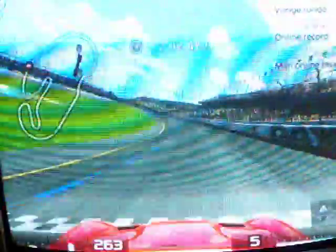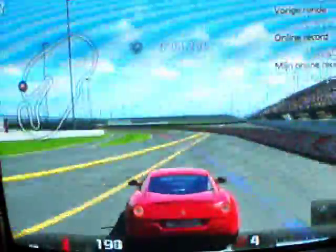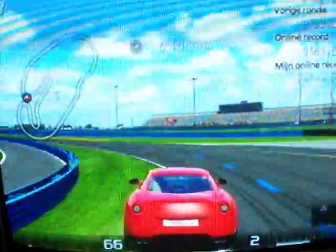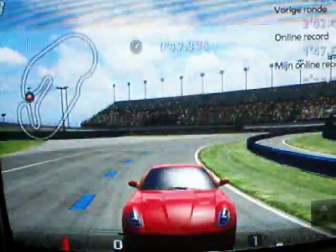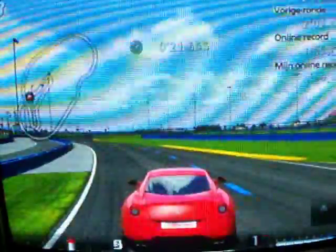From the 6-liter Enzo engine, magneto-rheological suspension, everything is absolutely astonishing. The Ferrari 599 therefore isn't a big Corvette, an expensive Corvette. It's a Formula 1 car for the road.